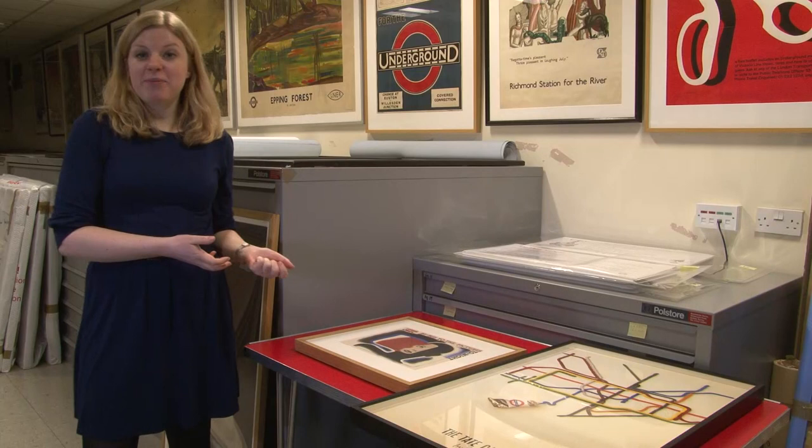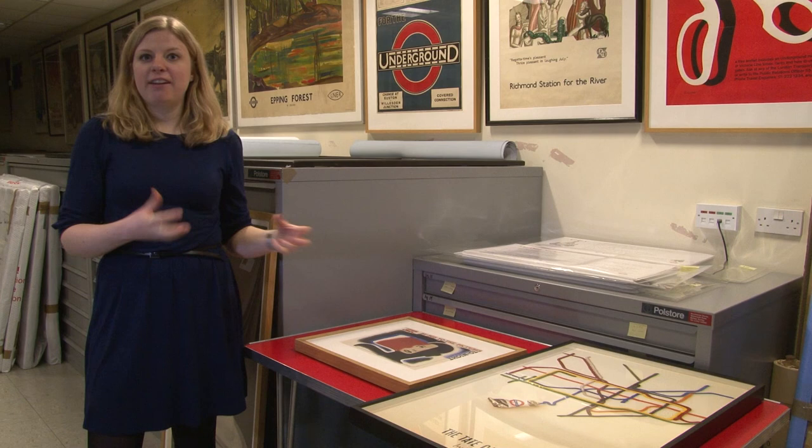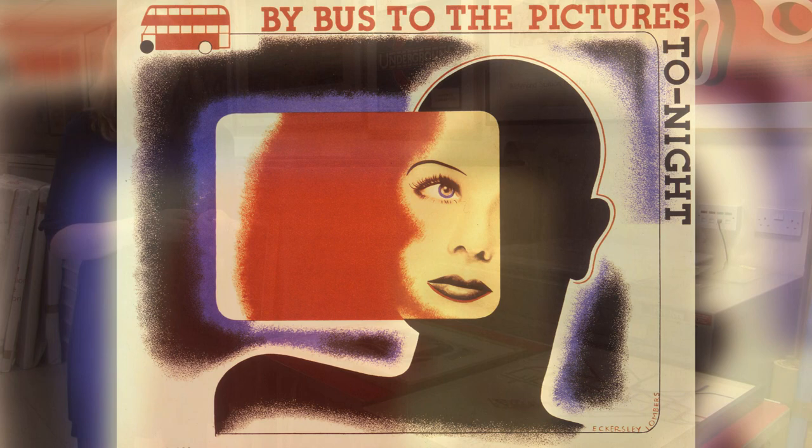And what's really cool about it is it contrasts a really kind of modern look with a sweet little bus in the corner, which to us now looks quite old fashioned, but at the time would have been just as cutting edge as the poster.